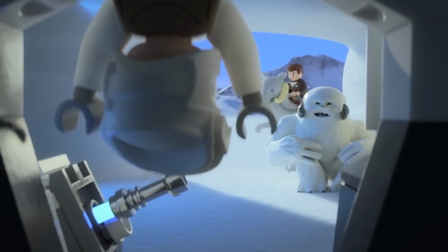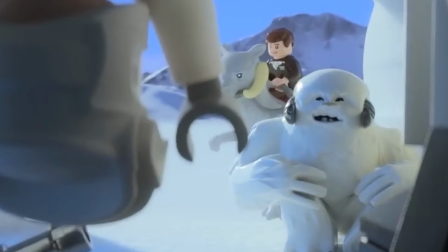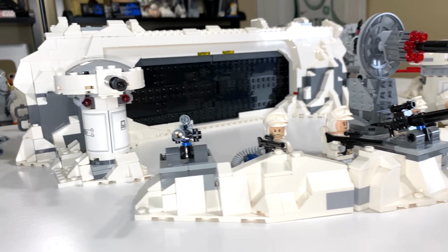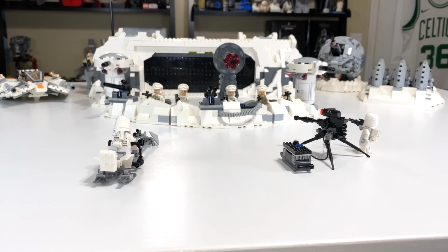The second issue for this set has a lot to do with the name. The set is officially titled Assault on Hoth. More like Assault on My Wallet, am I right? But calling what's happening in this set an assault is blatantly incorrect. Here's what the designers had to say about their thought process behind the set being called Assault on Hoth.